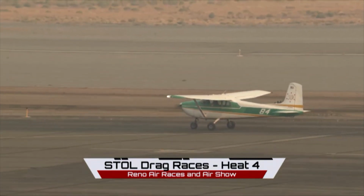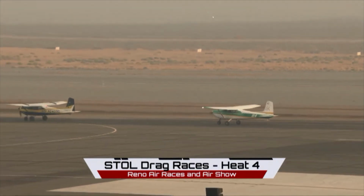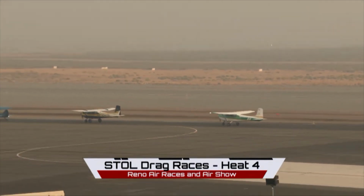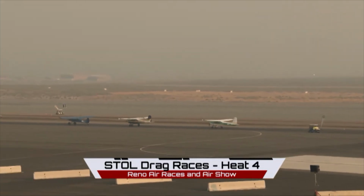And it'll be double eliminations throughout the weekend as we work through to see who's going to be the STIHL STOL Drag Championship racer for 2022 at the Reno National Championship Air Races.